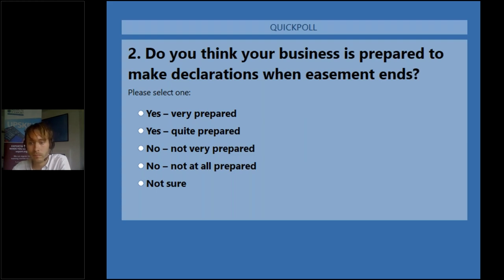Yes, thank you, Will. So in the context of the easement, the UK introduced a phased border operating model, and probably the main priority front of mind at the moment is that from the 1st of January there were easement put in place for standard goods.